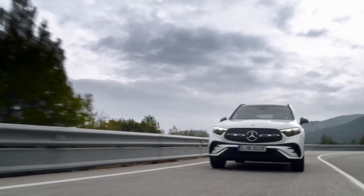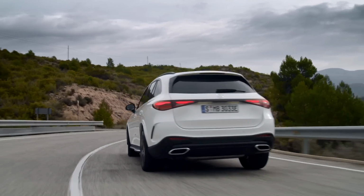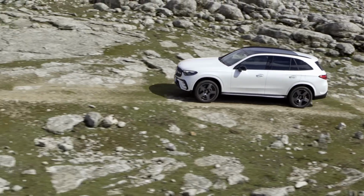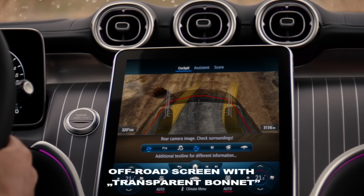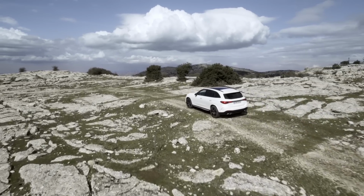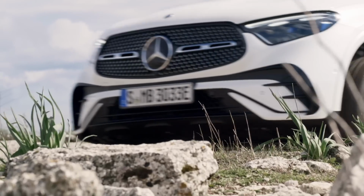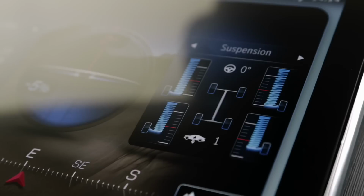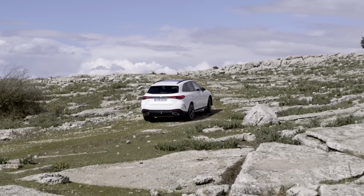But the reason why I mention this is that Mercedes-Benz have actually introduced some new tech that I haven't seen before, and it's called transparent bonnet, which literally does what it says on the tin, but it's for your camera system. So on the screen it makes your car almost like see-through, so you can see posts in car parks, or I guess in this case rocks, in case you're doing any off-roading, so you can clearly avoid them. Now I don't know if this feature is actually coming to the UK, as this is just a worldwide announcement, so I guess we'll have to wait and see, but I've got to say that does look pretty cool. I haven't seen that before on a car.